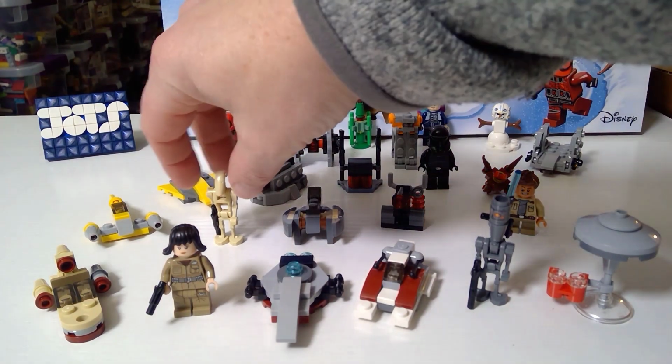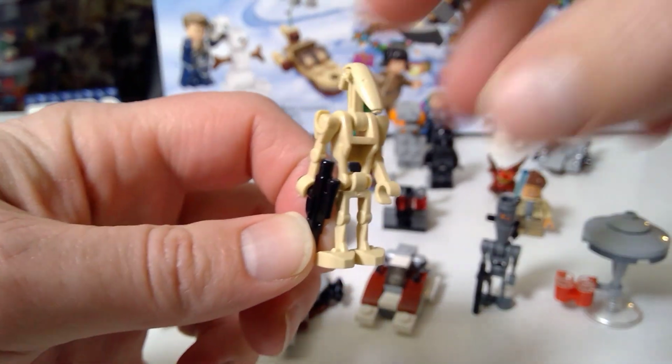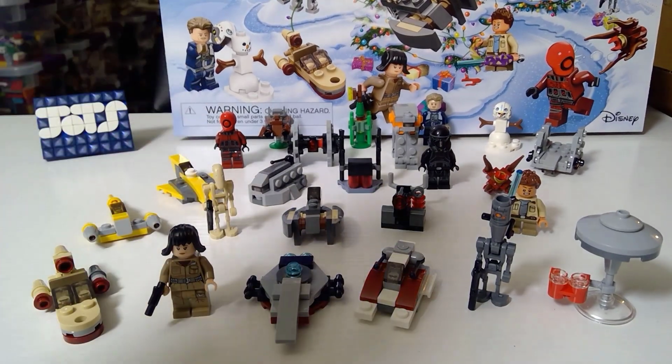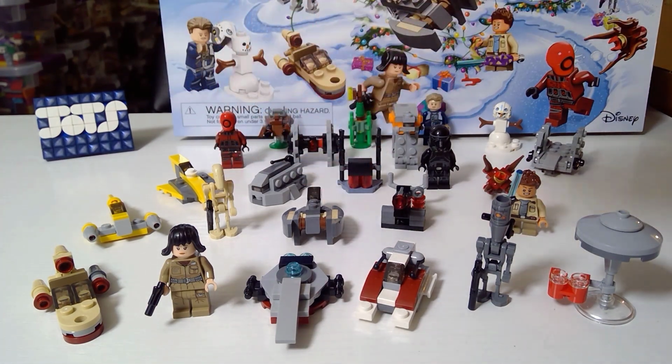Next is the classic throwaway battle droid that comes in every single set, at least most of them to date. I haven't collected all of them, but all the ones I've collected have some sort of a plane. They moved from plane to plane. In 2011 they had the pilot battle droid.